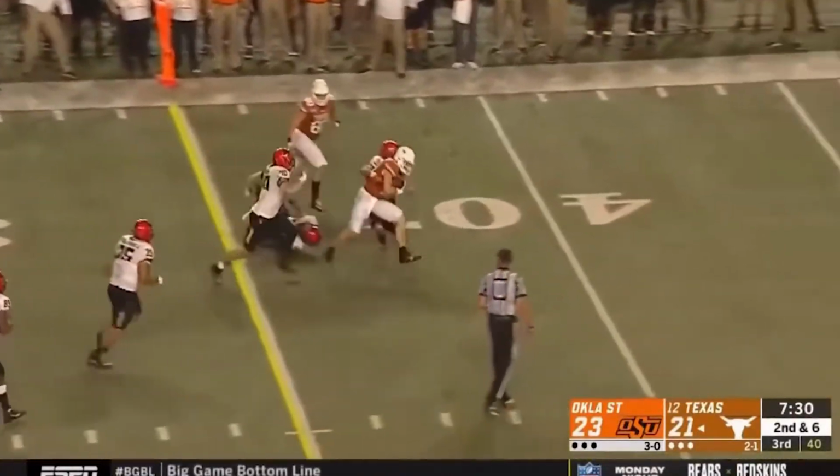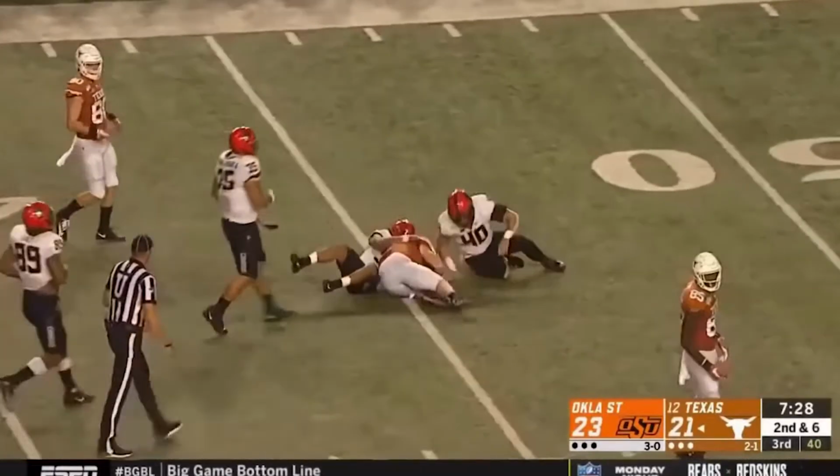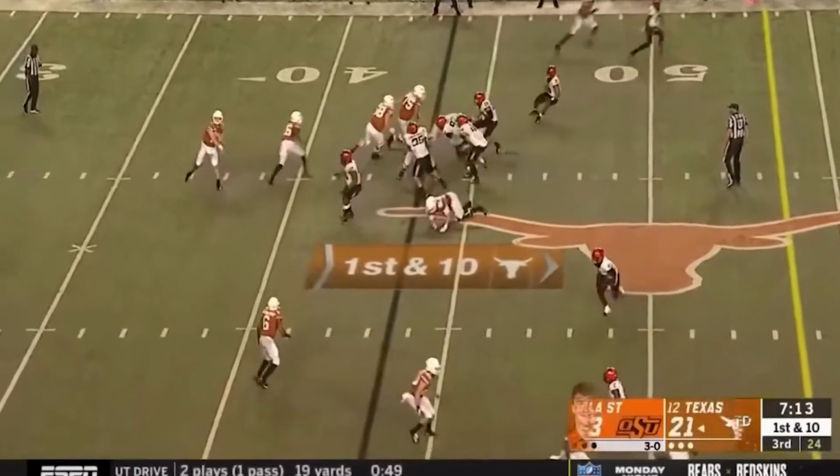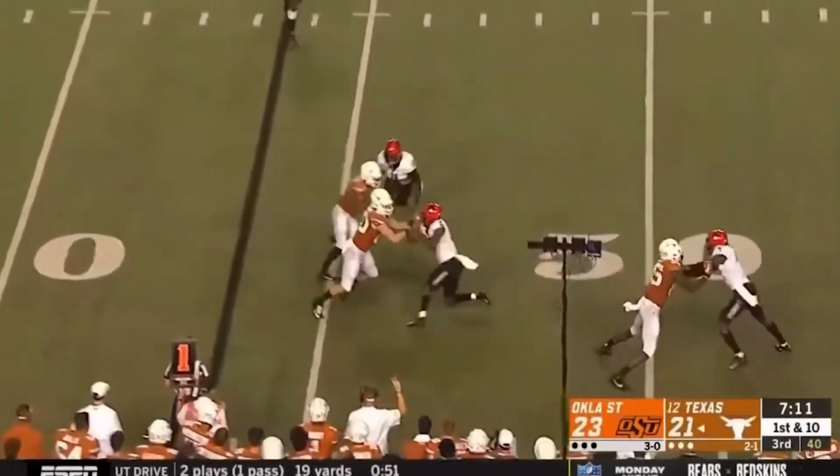6 foot tall is such a good size for a corner, where you're in that money range of still fast enough to flip their hips back around when they do get fooled like that.